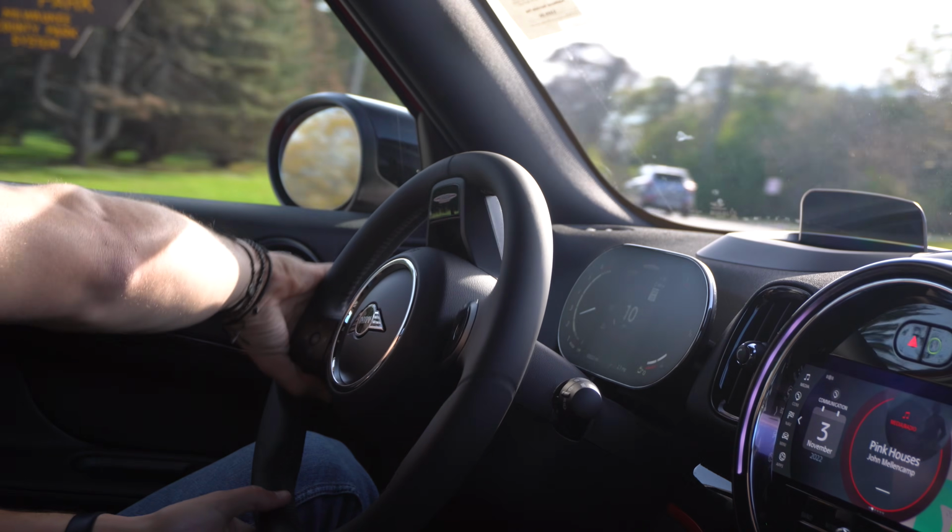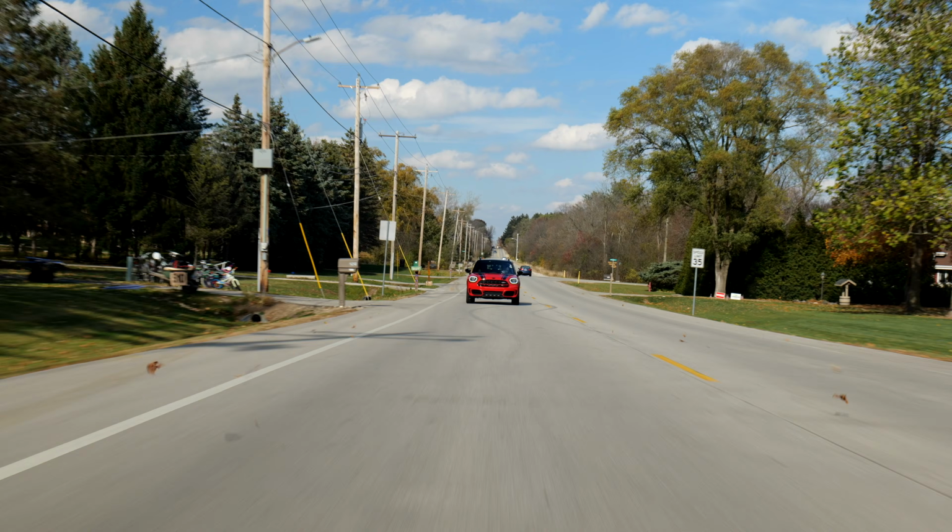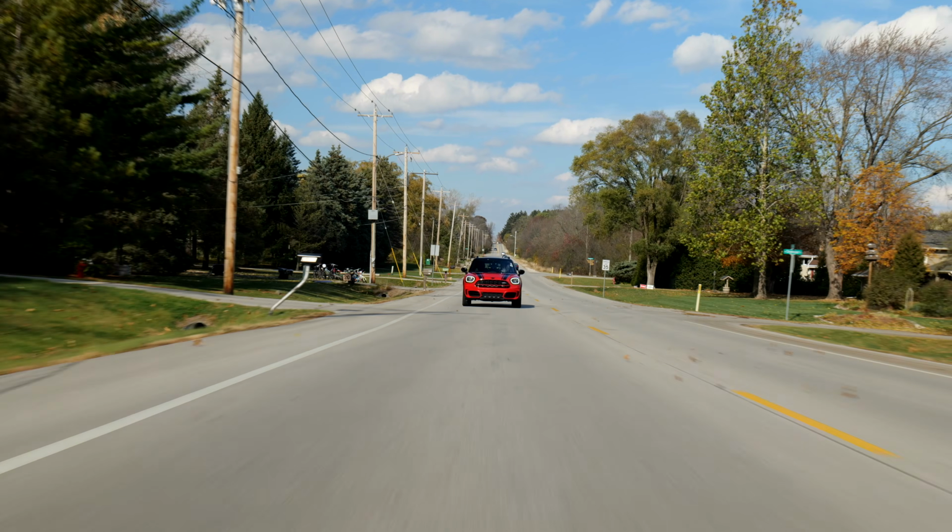It may be 300 horsepower, it may be an SUV, but it's a whole foot shorter than a CR-V, and the ride height is hardly more than a normal sedan. So that means it likes to be pushed, and it likes to rev, and it likes to play. And it's rewarding to push it. The JCW gets a special exhaust, and it is really rowdy.